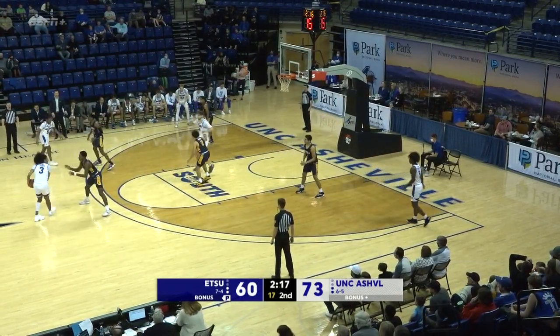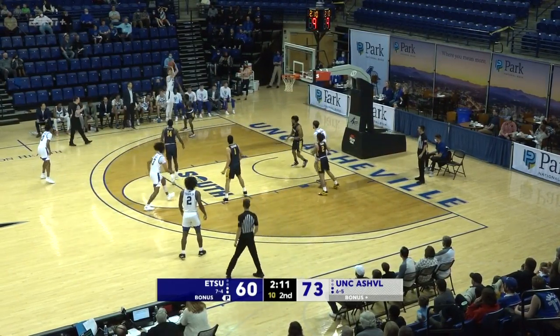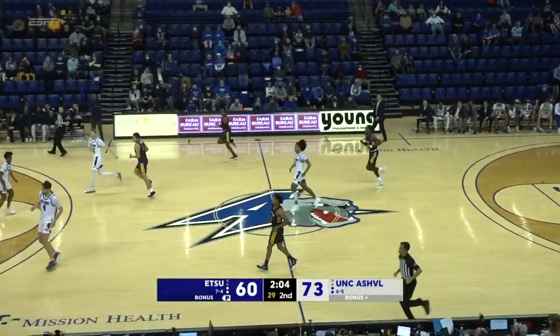Asheville in no hurry, nearly stolen away by Ty Brewer. Pember grabs it, into the corner. Jude, three, off the back iron. Go-go gadget arms for Ty Brewer, his seventh board.